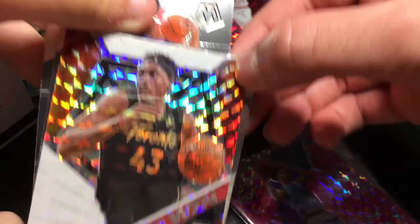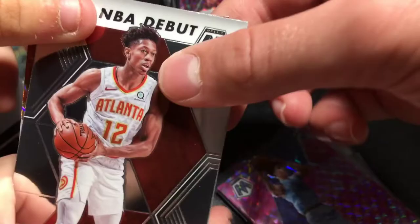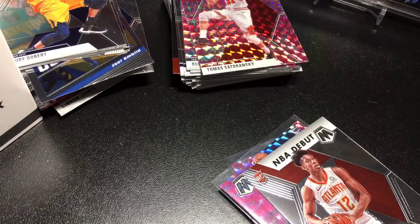James Harden. Ooh, Pascal Siakam, Will to Win, that's nice. Orange Hollow? Yeah. And an NBA debut? NBA debut of DeAndre Hunter. Okay, so Hunter can get sleeved. Just because I top load all the rookies, and these are going to just be binder cards, but no disrespect to them. Pink camo. Next. Camo pack here.